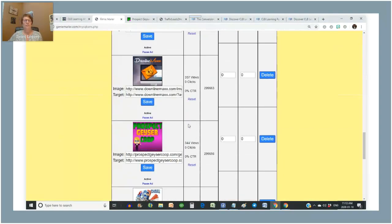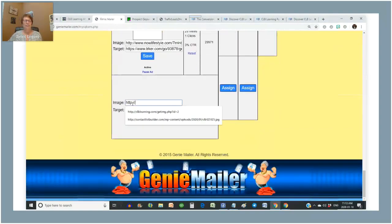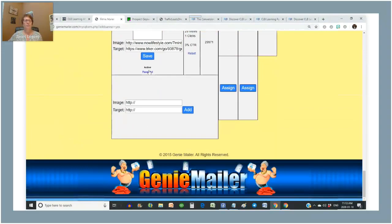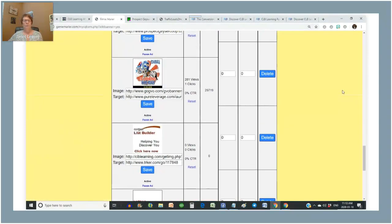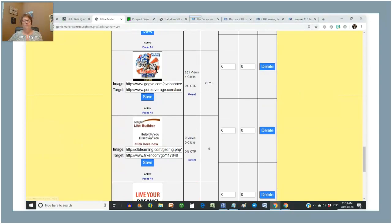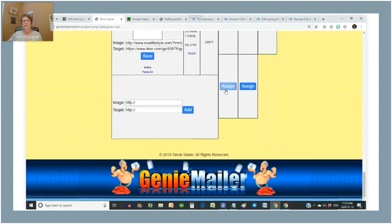You can see I've got quite a few banners here. I've already got this one there. So there's my image URL. This is my tracker URL. Let's add it. It doesn't like the image URL. So I need to get rid of this S, get my tracking link and click add. And there's my square banner. No, it's up here, right there. Okay. And so here I'm going to assign 500 clicks and click assign.